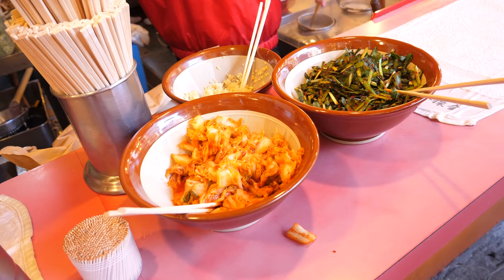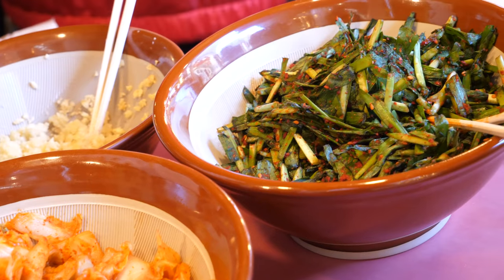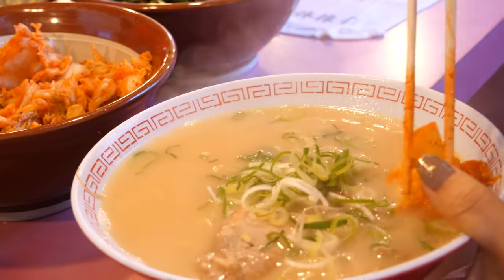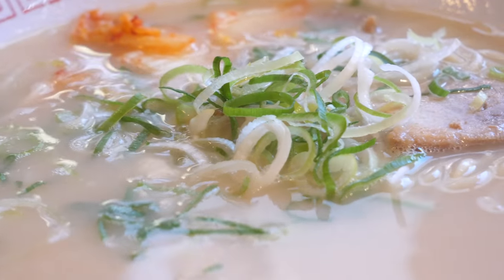It looks like we could put sides of kimchi. It looks like two kinds of kimchi. Okay, the third bowl is garlic. On a scale from 1 to 5 flying dragons, how good is this ramen? Oh, I do wonder. Mamiyo takes the first bite. My hands are freezing.